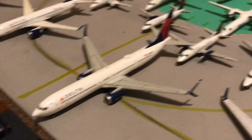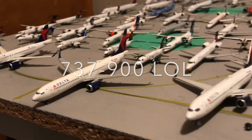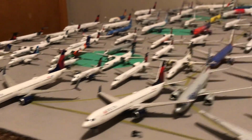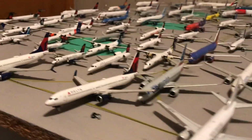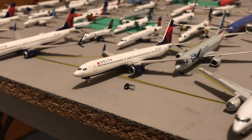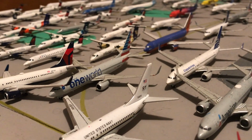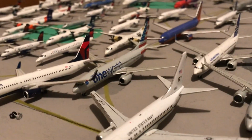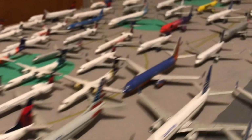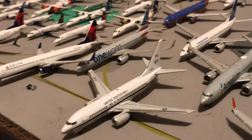Then we have a Delta 787-900 right here. And then this is where we get to our 737s. We have a Delta 737-900 with broken gear. Just easy to glue on, it's not too bad. Oneworld American 738, 738 Southwest Canyon Blue, Culp Airlines 738.